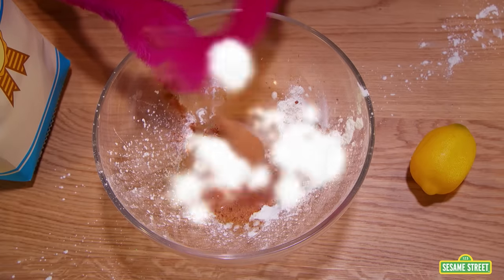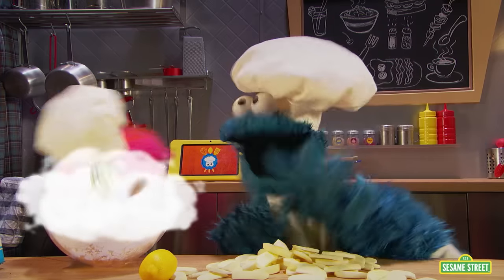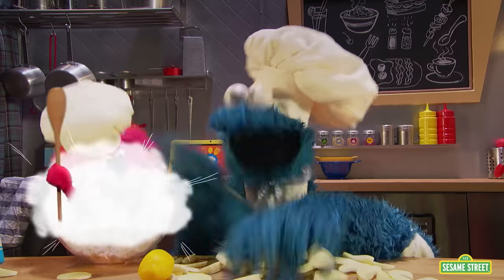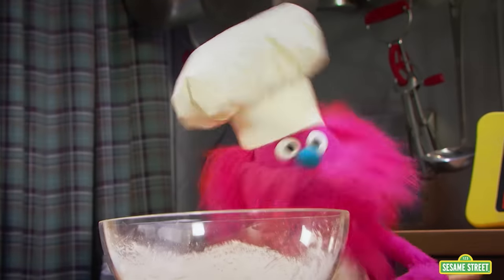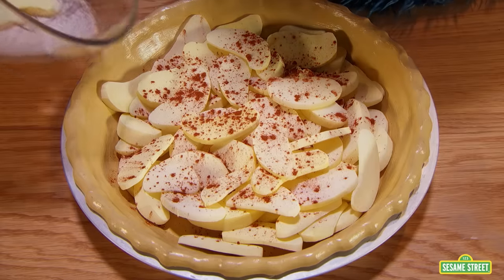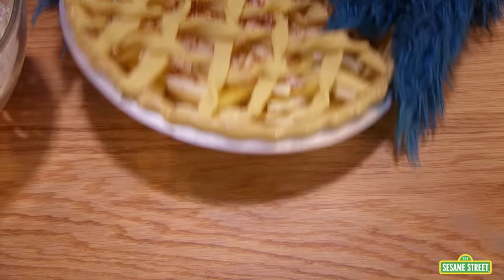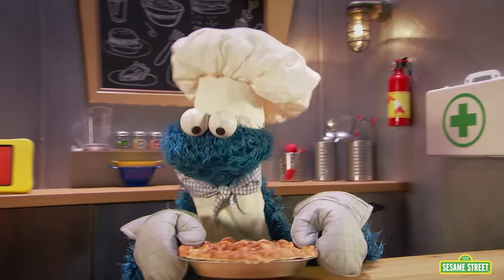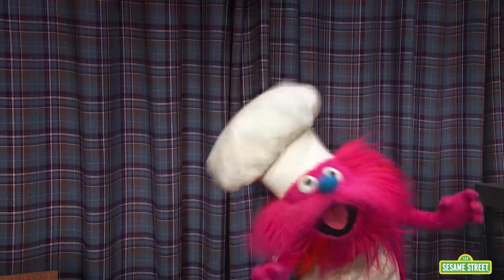Okay, stir 'em. Wow, Gonger, you are a good cook. Apples. Stir 'em. In the bowl. Okay, Cookie, pour the filling in the bowl. You got it, Gonger. I done baking. Oh, yeah. It's ready.